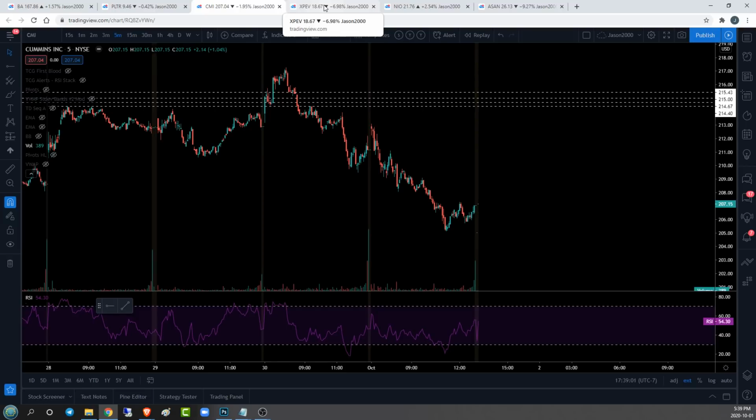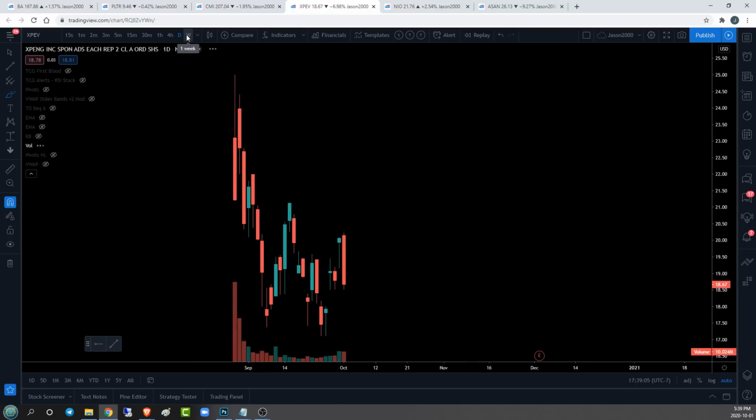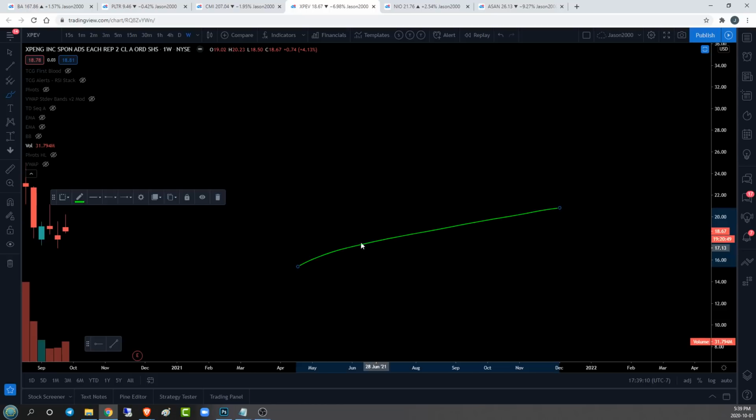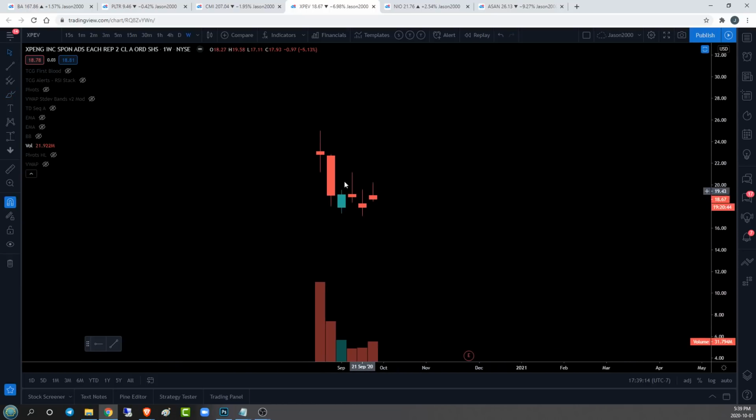All right, XPEV for Irv, who also wants to look at NIO. Let's start on the weekly time frame. I don't think I've looked at this guy either. Not enough data on the weekly for me to get too jazzed about it. Just indecision on the weekly time frame. Doesn't really tell me much of anything at all, actually.